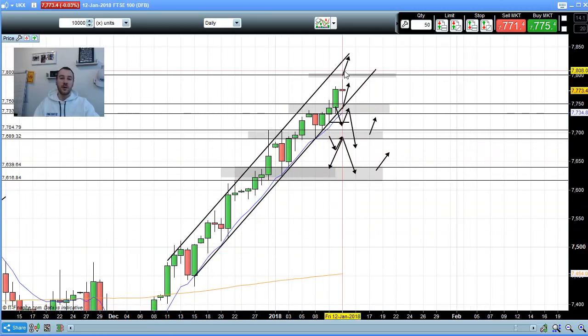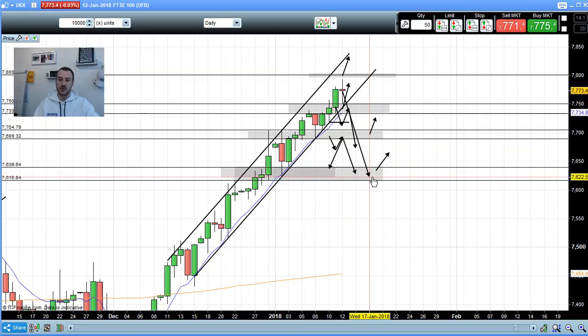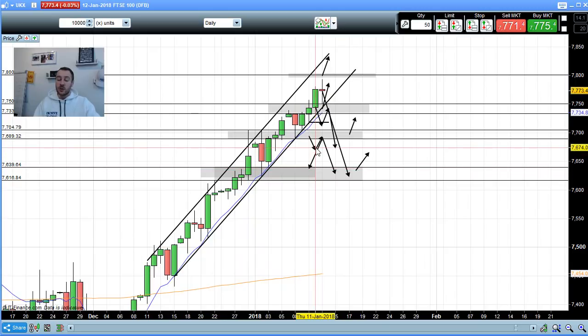After such a strong wave up like this, when we do start to see stronger profit taking and the correction coming into this market, it's likely going to be relatively strong. So I'd be happy to look for that potential move down toward 7,640.